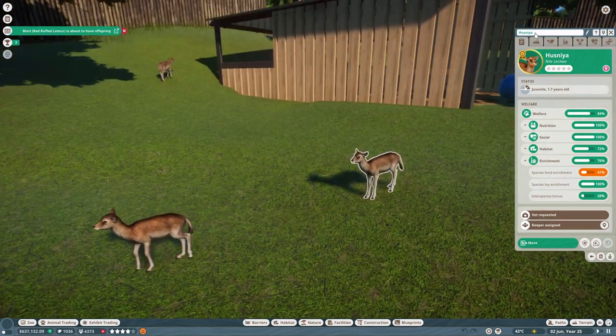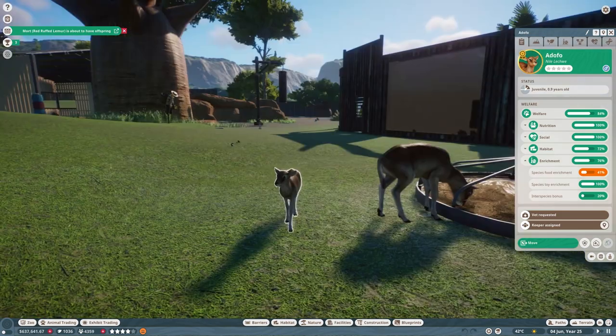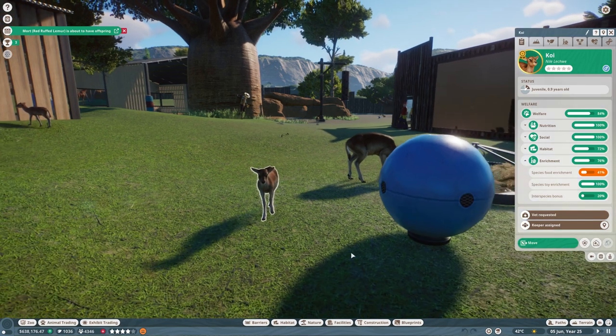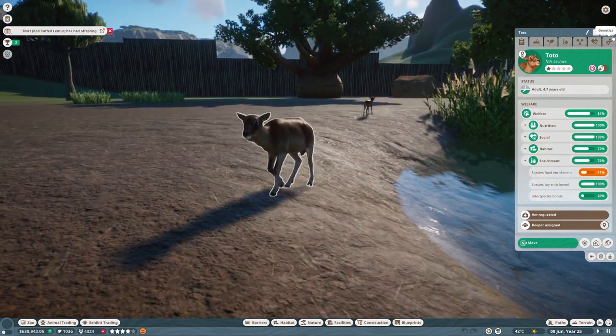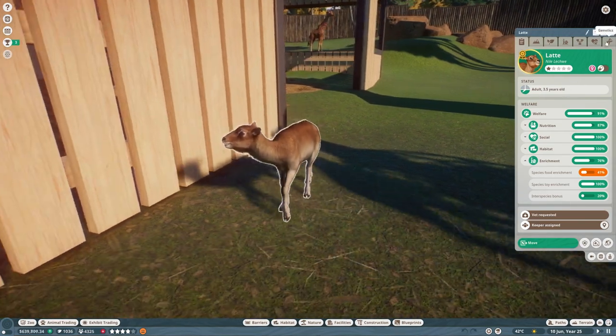So this little Nile lechwe is going to be called Emmy. Look at them running. And this little lechwe over here is going to be called Koi, which I think is a cool name. Then we're going to have Toto, who's a slightly older lechwe. We're gonna have Latte. Again, another adult.